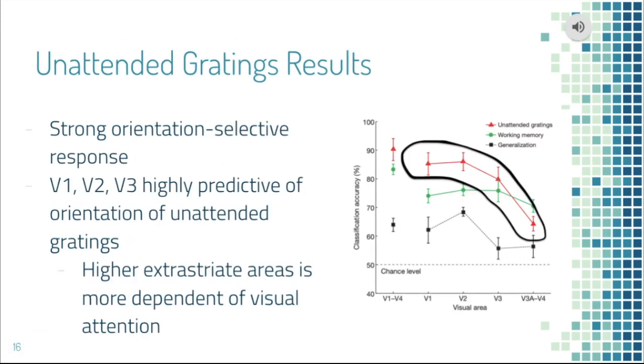Because the gratings could evoke strong orientation selective responses in early visual areas, as demonstrated by the red curve, the researchers found that activity in individual areas, V1, V2, and V3, was highly predictive of the orientation of the unintended gratings. However, performance was considerably worse for V3A to V4, presumably because activity in higher visual cortex areas is more dependent on visual attention.